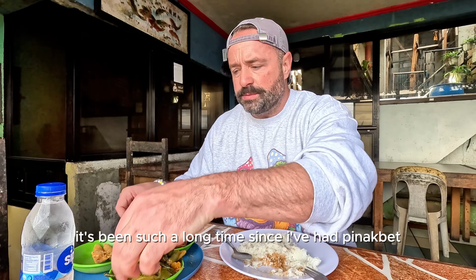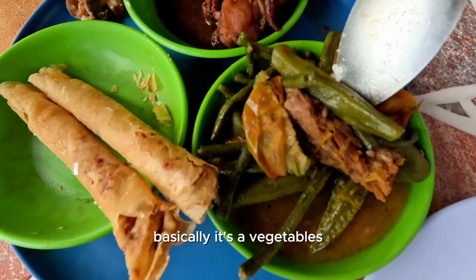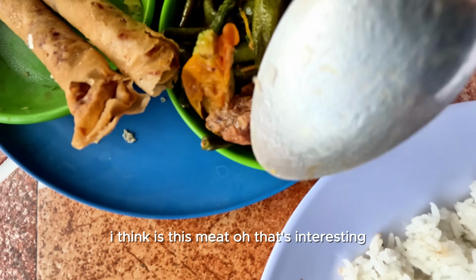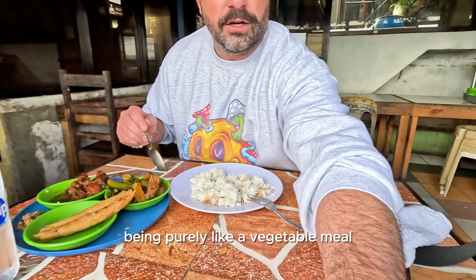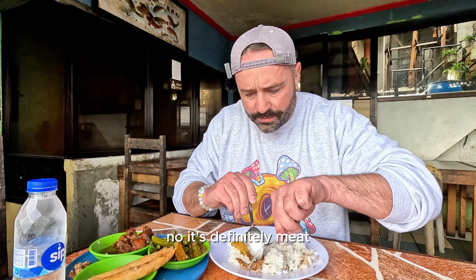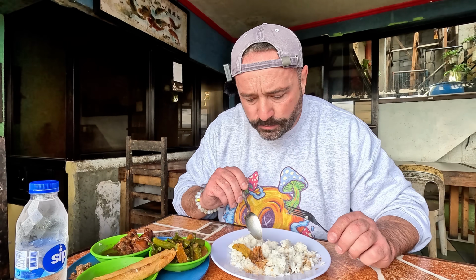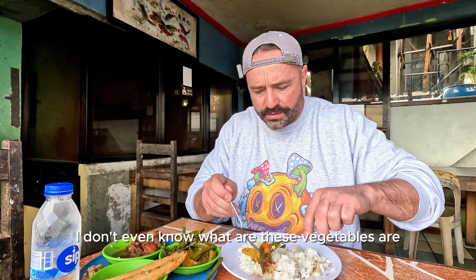I can't really remember. It's been such a long time since I've had pinakbet. I can't really remember what it tastes like, but you can see it's basically a gulay. And I think, is this meat? Oh, that's interesting. So I thought I remembered pinakbet being purely like a gulay meal, but maybe not. Is that fish? No, it's definitely meat. What is that? It's almost like a jerky.